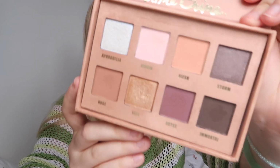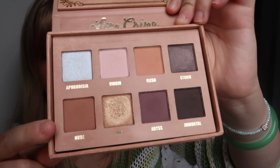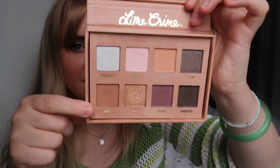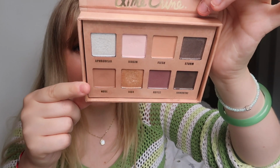So again, I'm really hoping to focus a bit more on this palette the second half of the year. Unfortunately, I just have been letting it slip by the wayside, which is a shame because I do like the looks I create. So you can see some progress. I think definitely Virgin, Flesh, Abyss and 1484 have some more brush marks in there, if you can see. And then there is a bit of a dip starting to form in this shade Nude here. This is definitely my most used. I do really like using it in my everyday eye look. So I don't know how well you can see, but there's definitely a dip forming there. So that is the progress on this palette.